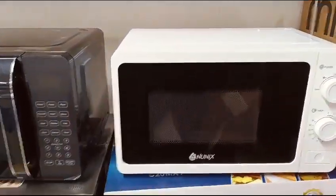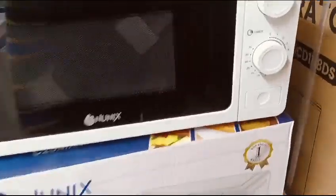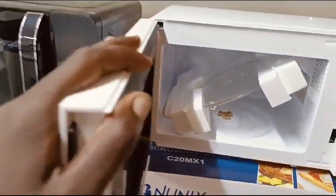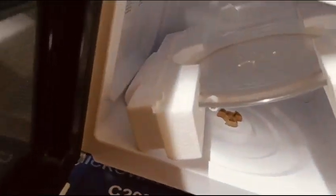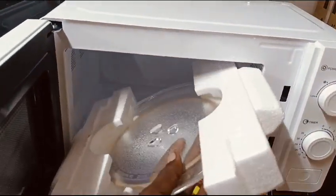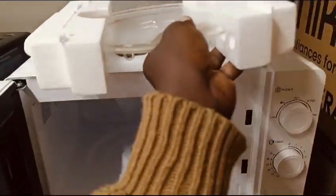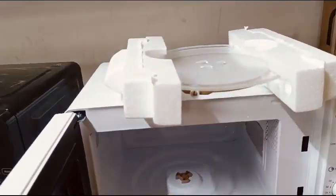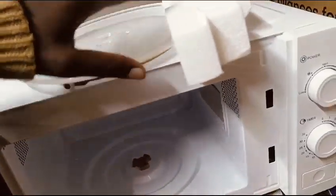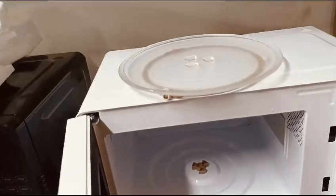So how do you go about it? How do you open it? There's a knob right here. You press it in, and whoa, it just pops out. Then you open. Here you have the rotating plate where you place your food. So we unpack this plate. How do we fix this plate? If you unpack it, you will find it like this. So you'll have to get the ribbons out first. Easy to install.